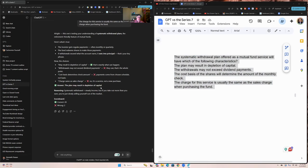Understanding of systematic withdrawals. Here's what's true. The investor gets regular payments, often monthly or quarterly. The fund redeems shares to make those payments. If withdrawals exceed what the account earns, it eats into the principal. That's the key phrase. Now the choices. A, may result in depletion of capital. That's exactly what can happen, because if you take out more than what you earn, you're cutting into the capital.